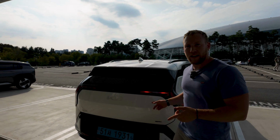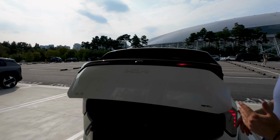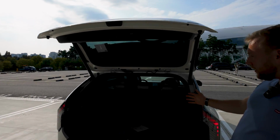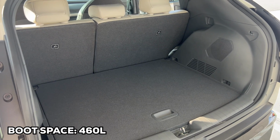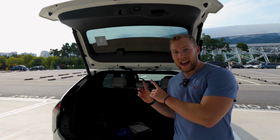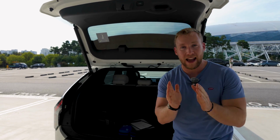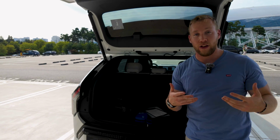But let's check out how much this car can fit inside of itself. Powered tailgate, that's pretty impressive on this segment. And as you can see, it's got boatloads of boot space inside this. I believe Kia quoted 460 liters of capacity, which is actually segment leading. And in fact, Kia say that the EV3 has been heavily benchmarked against the Volvo EX30. And in fact, in every dimension, including boot space, this actually beats that car.